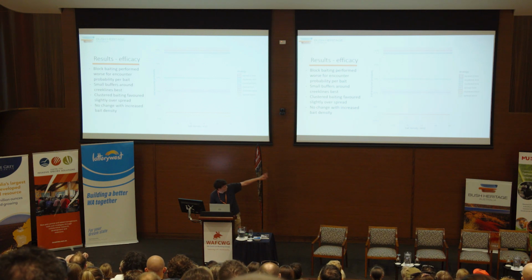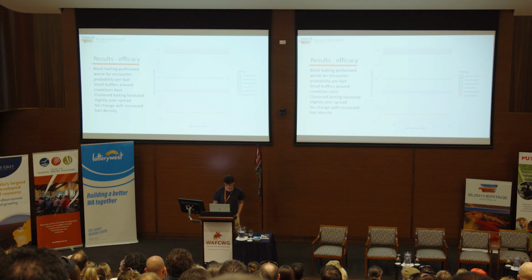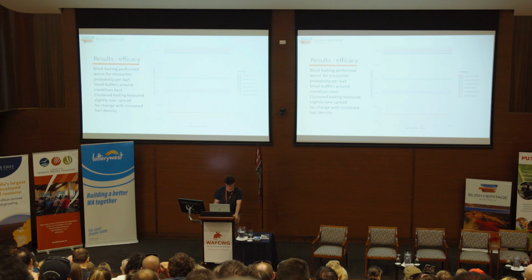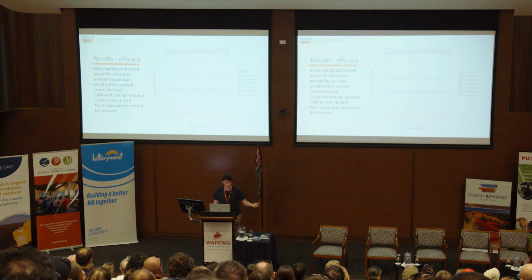You probably can't really see the different strategies, but up the top is the small buffers around creek lines, and on the bottom is the block baiting. This is a measure of efficacy, per bait encounter rate. For all the baits that you put out, the likely encounter rate per bait goes down for block baiting because there are more baits out there in places that cats don't use as much, whereas it's better in the buffers around creek lines because that's the habitat they are using more frequently on Bon Bon. And it doesn't change for increased bait density because you put a bunch out, you get more encounters, but you also get just as many misses on other baits.